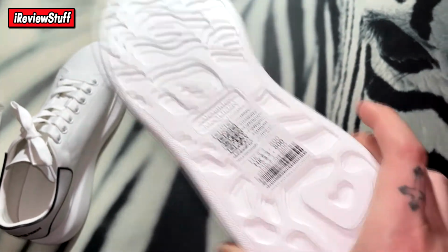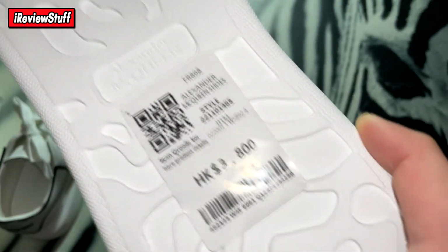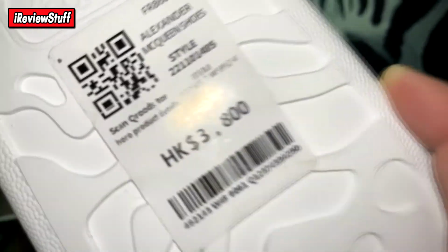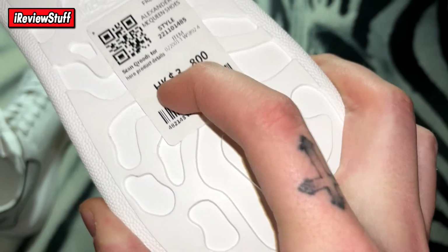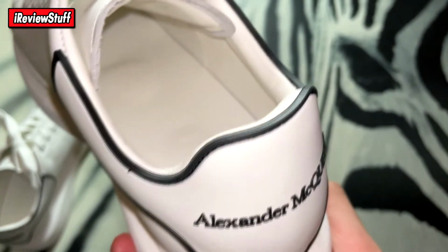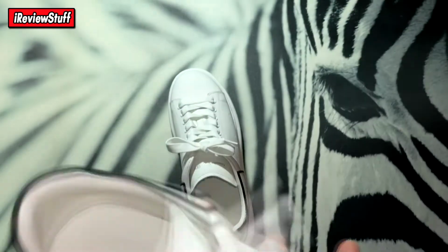Bottom of the shoe, typical McQueen bottom, Alexander McQueen with all those grooves and stuff. And then you have this little thing that I'm gonna take off after. I don't know if that's what a retail pair would come with, but it is there. It's a Hong Kong price, 3,800. So yeah, not a whole lot to talk about with these shoes. Pretty simple. Like I said, this is my first purchase from the seller, so just kind of checking them out and seeing what's good with them.